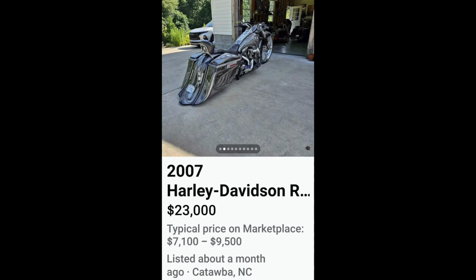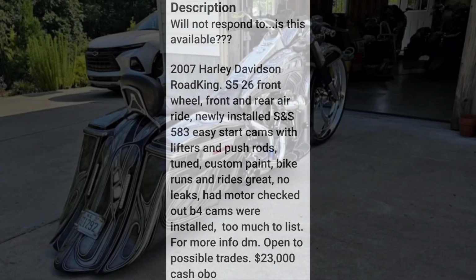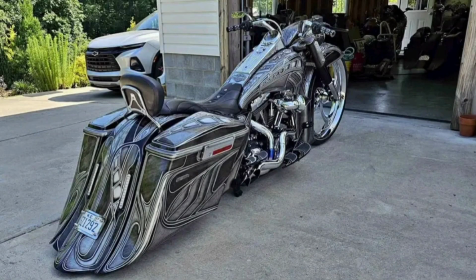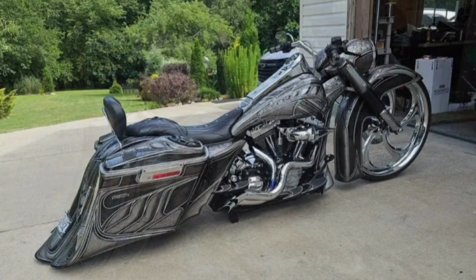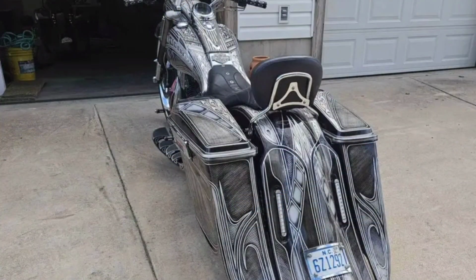Next, got a 2007 Road King for $23,000. Not gonna lie, this is a great looking Road King. I absolutely love the way they've done this bike. I love the paint job on this bike, but I'm into that very intricate paint jobs and things like that because I like to paint that kind of stuff. But this is a very cool bike.